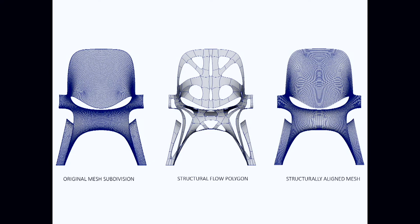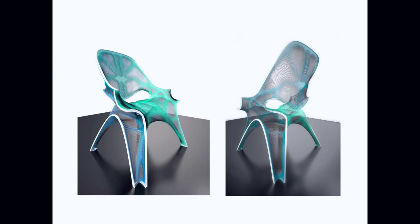From there, we're able to get a mesh which we're reasonably happy with, where the flows of the mesh match up with the structural action. We're able to scale these faces based on that information and create a more equal flow of this information rather than these sudden breaks in the structural transition.